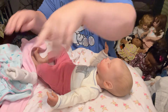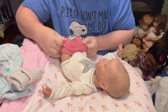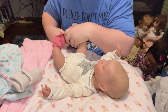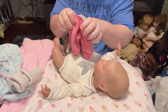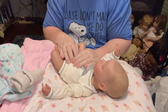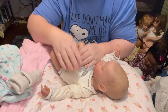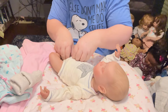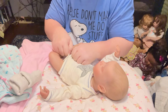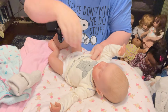I'm going to get little Miss Opal. I keep wanting to call her Onyx. This is Opal. Little Miss Opal changed, and then I'll show you what Onyx is going to be in, and see if you can guess. Did you guys just see the pants fly? I'll have to get those in a minute. I was trying to fold them. They just flew.